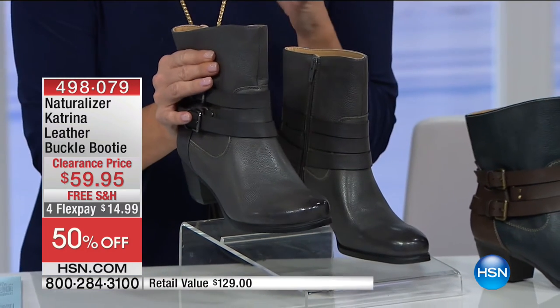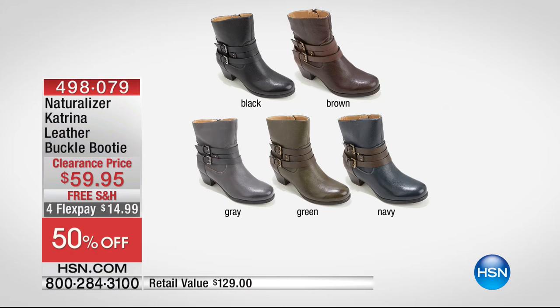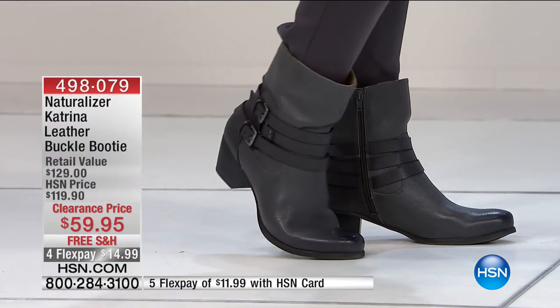Let's go through my colors real fast here, and then we're gonna get into why this is a customer pick favorite. We have black, brown, gray, green, do we still have all these colors? And navy, because I know 3,000 pair have already been selected. You have that ultimate opening, the number one size in a buckle boot because you don't have to worry about pulling it up over your calf.